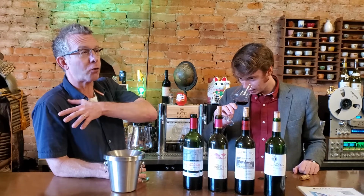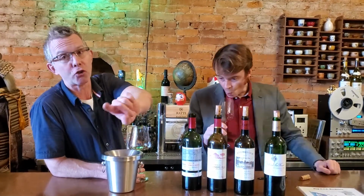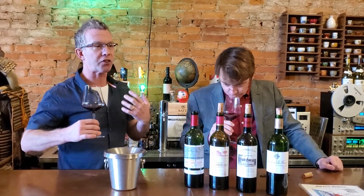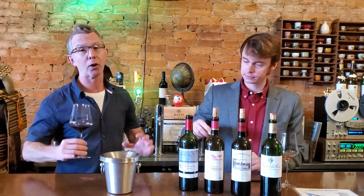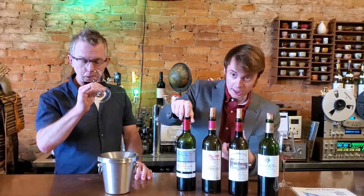My advice would be to get one, and then have at least one or two to forget about and try later. The fruit is powerful, it's wonderful, the tannins, it's all there. This is one of the best bargains. This wine is under $30, which is incredible for the quality you're getting. It is. So you can see the Merlot is pretty ripe.